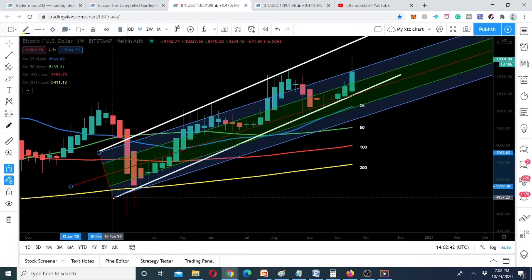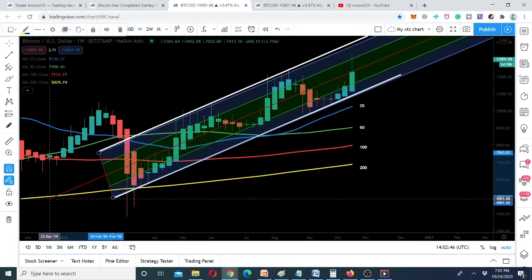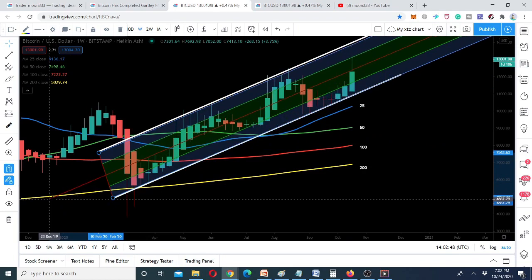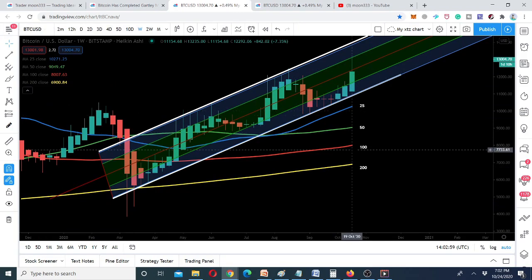I'm just placing this pitchfork indicator, and after adjustment you can see that the price action has spiked even more than a half of this up channel, and having very good support of 25, 50, 100 and 200 simple moving averages.